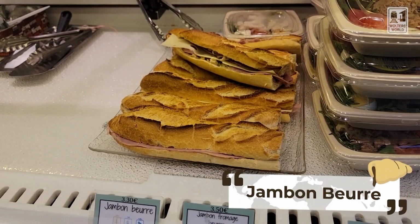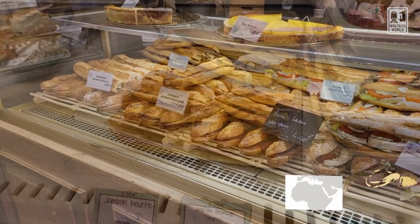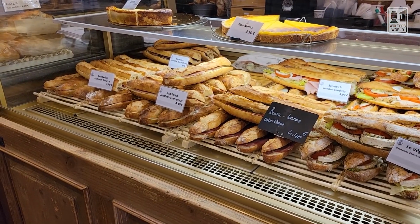And you'll see baguettes that are already ready to go, but there's the jambon beurre, which is a ham sandwich with butter. I mean, it's just a baguette with butter and ham in it. So simple, so tasty, so ready to walk around. And you'll see there's other sandwiches that'll be there. You can get what you want, but if you want the traditional kind of stuff, you just get the ham and butter one, and that's great and easy to carry around.